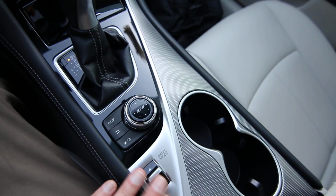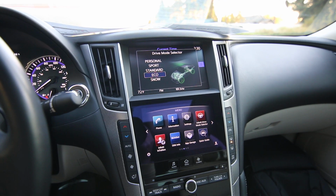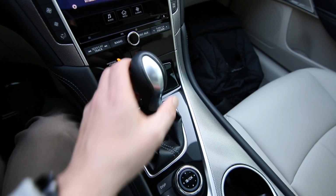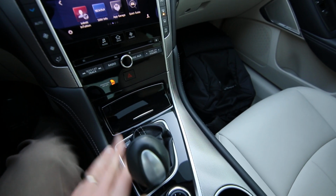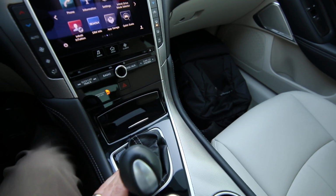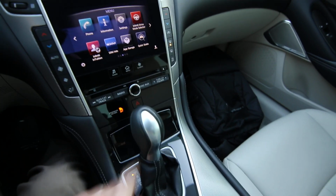This Q50 has a drive mode selector that makes changes to throttle sensitivity, transmission shift points, traction stability control settings. You have snow, eco, standard, sport, and personal. You have a 7-speed automatic transmission with adaptive shift control. Adaptive shift control momentarily holds the current gear for better acceleration at a turn or corner when accelerating up a hill. You can pull the shifter all the way back. You can put it to the left, and that puts it in manual shift mode. You can push up for upshifts, back for downshifts, and it provides rev match downshifts for a sportier sound and feel.